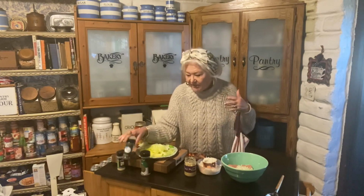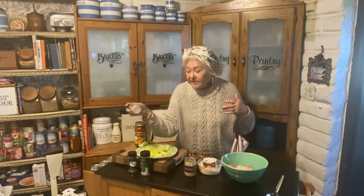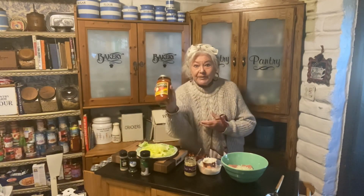It called for fresh parsley, which I do have outside, but I don't want to go out and pick it, so I'm going to use some parsley from here. And also, I always like to throw in a little basil. Moose isn't wild about basil, but I love it. And then for the sauce, I will be using just a jar of marinara sauce.